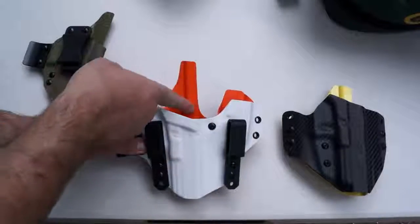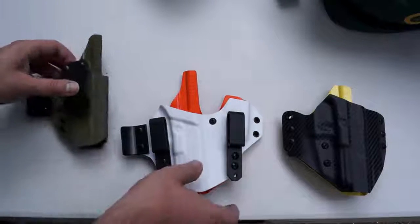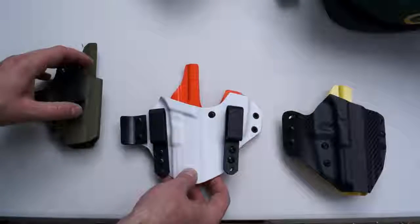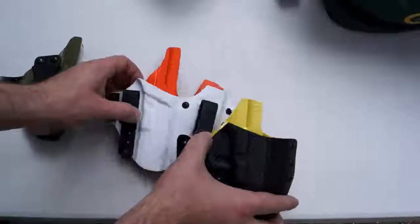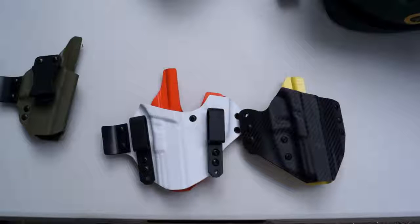And I forgot to mention on the last one, but the height of the sweat shield there to protect you from the gun and the gun from you is adjustable. You can get a really tall one, you can get a short one, you can get no guard. This one obviously a little bit shorter than this guy, so totally up to you on that.